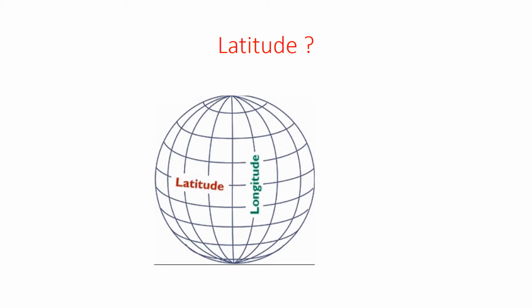So let's talk about latitude, because this will be talking ahead. Latitude and longitudes are 2 sets of imaginary lines. The ones coming from top to bottom, or north to south, are called the longitude lines, and the ones going around are called the latitude lines. And this is the equator, so the further away from the equator it goes, the higher the latitude angle becomes. Now these are of course imaginary lines, you can't find them on the ground.